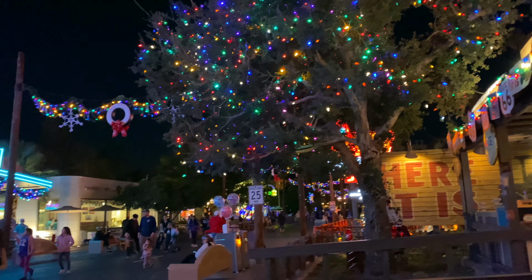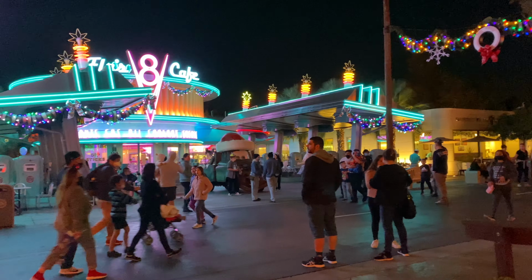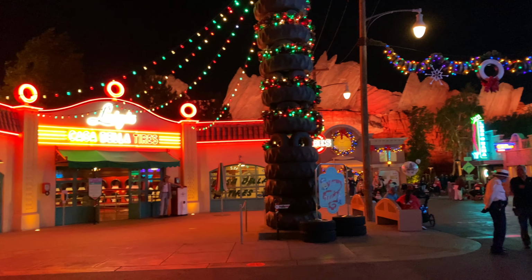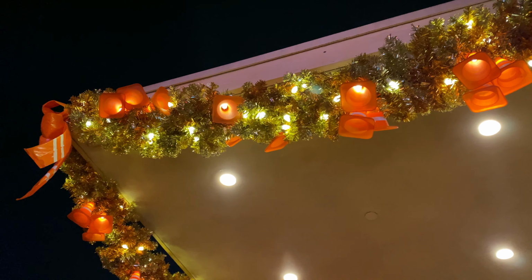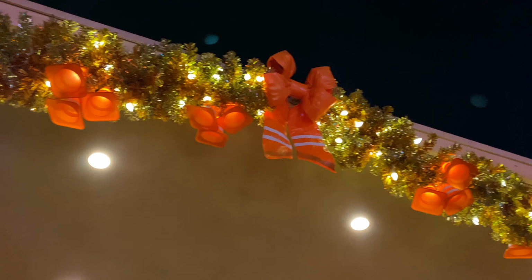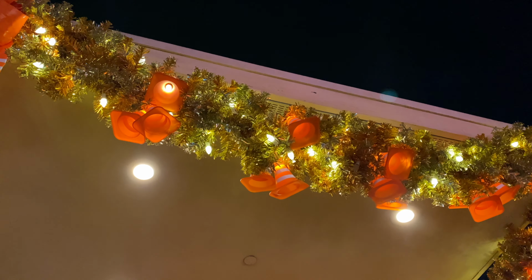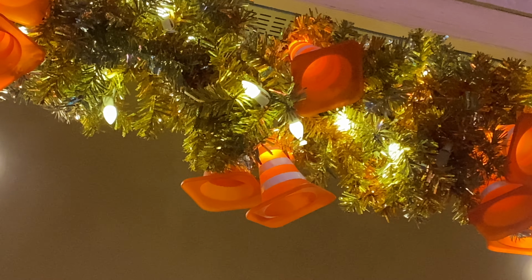So to my knowledge, there aren't any booths here for you to try some of the Festival of Holidays foods, but it's still so beautiful. So they get a little view. Again, I'm loving the decor. Look at how cute. The garland is actually adorned with little tiny, look at these cones. They're cones.